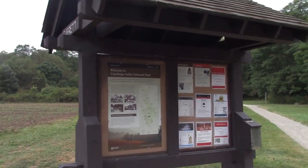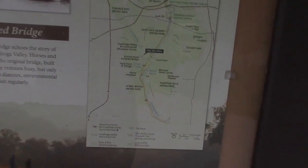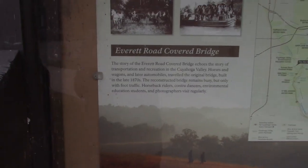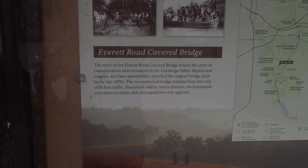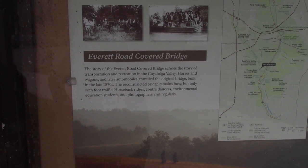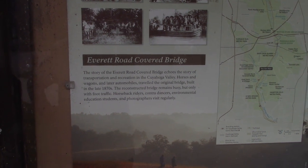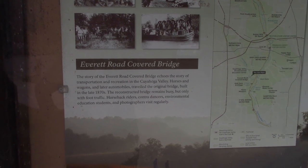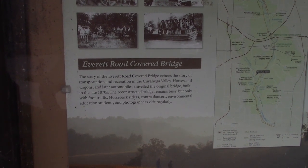Alright, so now we are at the Everett Road covered bridge. We are right there. The story of the Everett Road Covered Bridge echoes the story of transportation and recreation in the Cuyahoga Valley. Horses and wagons and later automobiles traveled the original bridge built in the late 1870s. The reconstructed bridge remains busy, but only with foot traffic. Horseback riders, contra dancers, environmental education students, and photographers visit regularly.